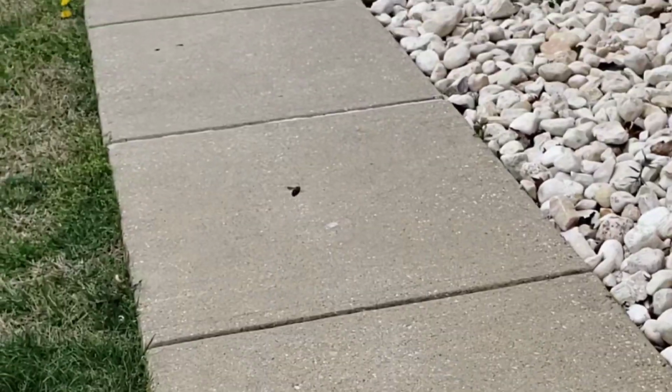Holy moly. And there's a big old bee. Okay, they say stay still when the bee is around, but he is moving. The bee, just go away.